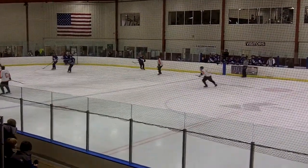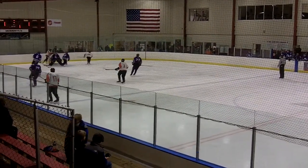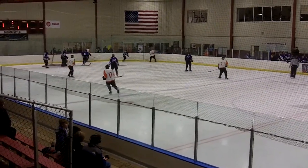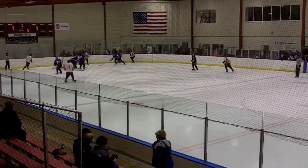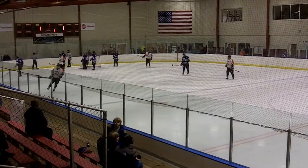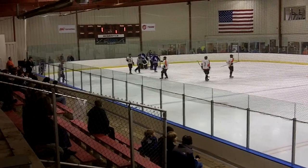Over on the right-hand side to Caswell. Caswell moves it around the boards over to Costola. Costola looking for a pass. Pass through the middle. No, actually went behind the net. And now we'll be acting on the corner, using the boards to their advantage, but now it's pinned up against the side. Vincent finally lets it through. Pass through. And it looks like a high stick call in here against Monroe Woodbury.